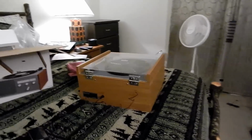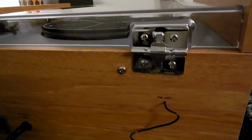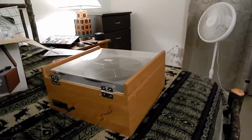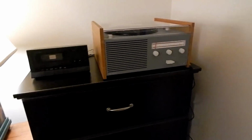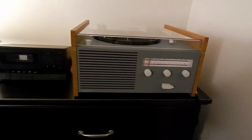So look at those hinges. Those are nice. Cool. Looks like you can take the back panel off as well with some screws there. Anyway, enough oogling this thing. Let's test it out. Look at that. It just fits on this dresser. If you look at the side there, it just fits. So this is perfect.